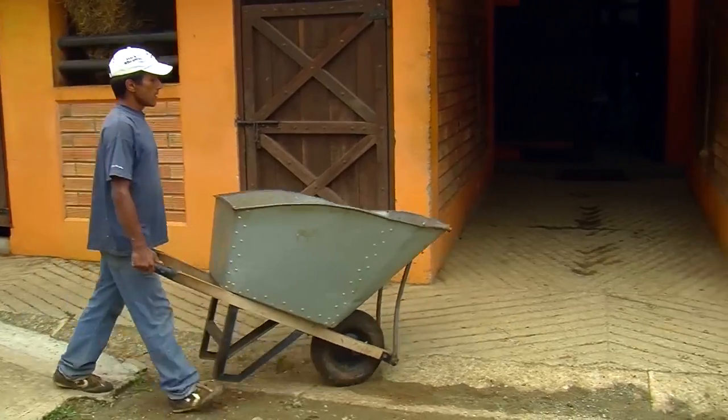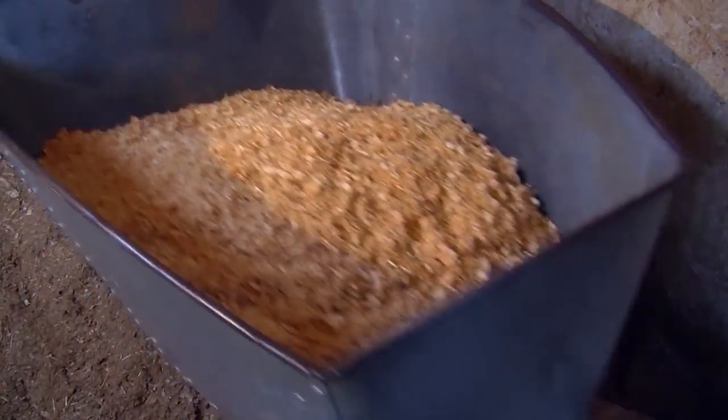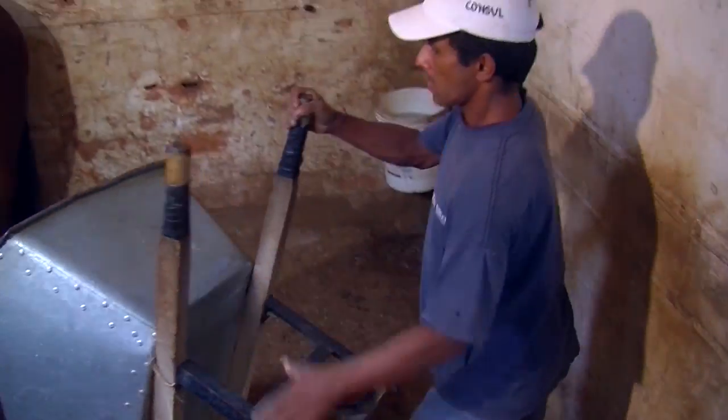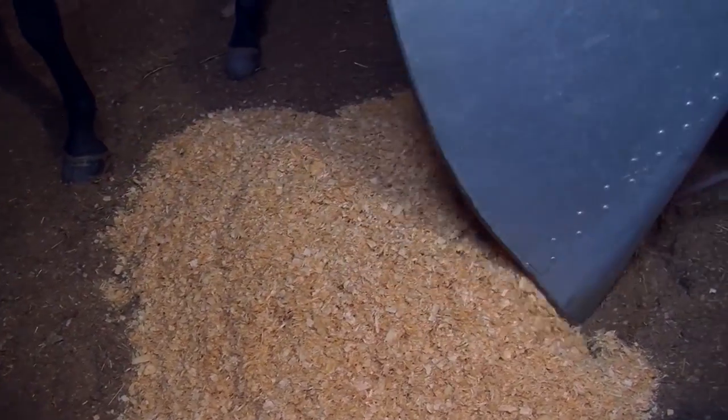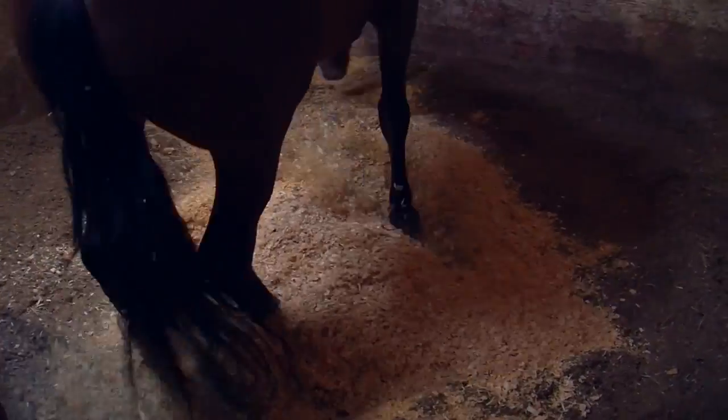With the goal of providing comfort, the stall should be equipped with a non-slip, soft, and dry flooring. It should allow the horse to lie down and stand up comfortably. Ideally, you should use materials that are easy to clean and resistant to foot traffic, with minimal cost and maintenance requirements.